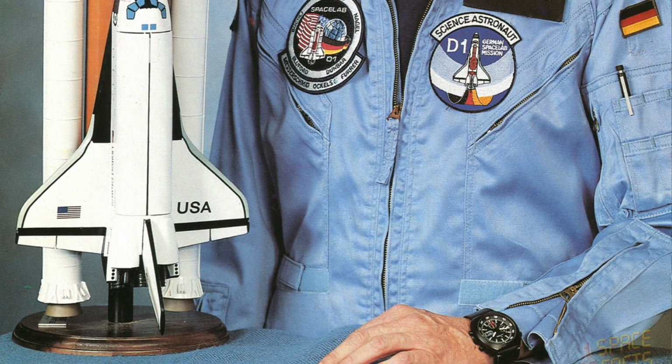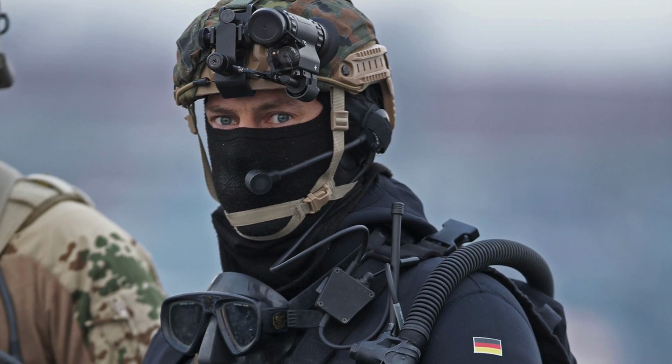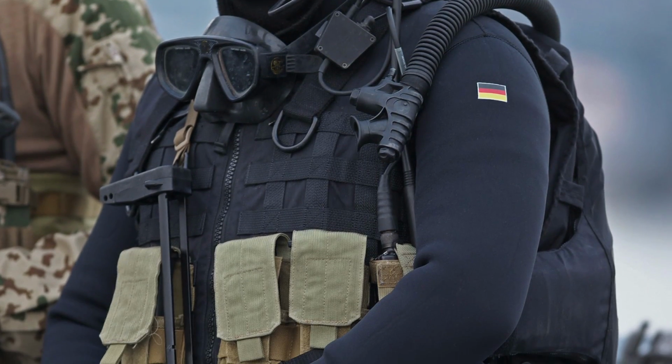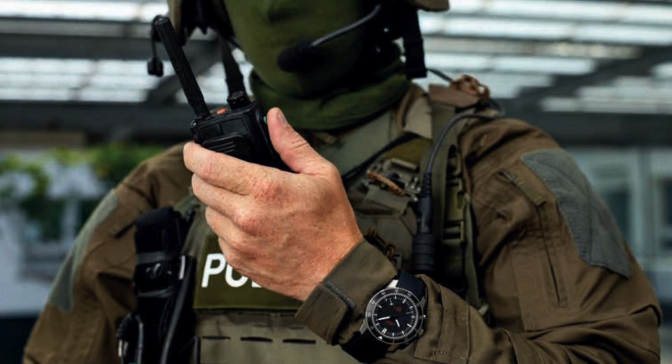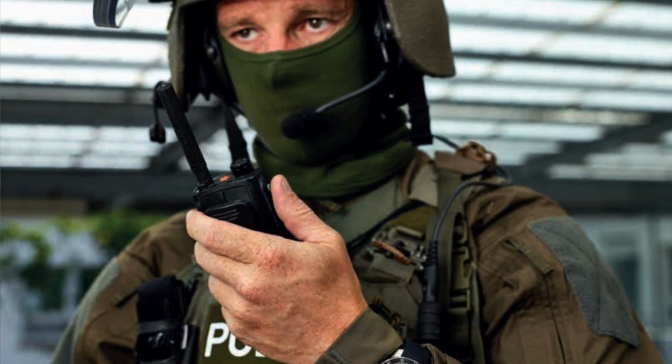Now, despite only being founded in the 60s, they have achieved so much. I mean, look at the German astronaut Reinhard Furrer wearing one in 1992. They are also the official supplier to the German Special Forces Marine Unit for their federal police. That is the GSG-9. They are Special Deployment Commandos, basically. And I think that kind of epitomizes what Zinn is all about. Real no-nonsense. Predominantly pilots' watches, but they have, you know, exploded into all other genres.